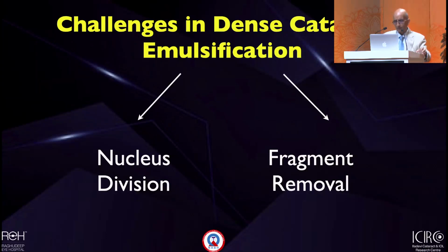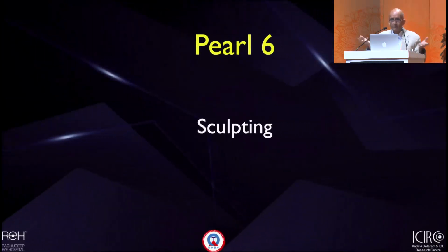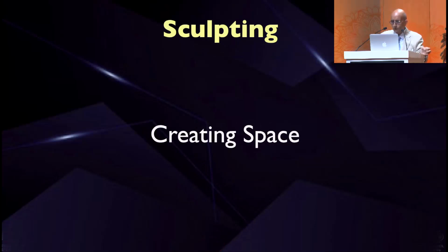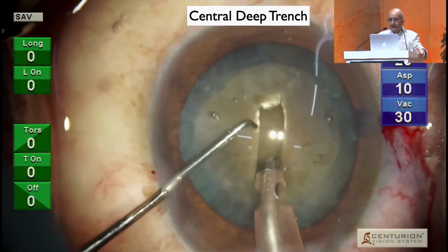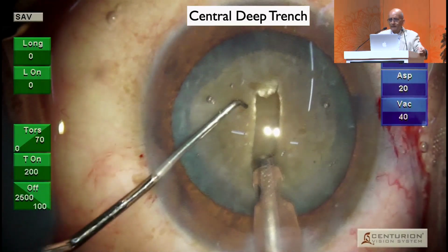Now, this is the real thing. How are you going to remove this? I think we should have in our mind a clear concept of how the lens is removed. First, creating a space, if you want to believe that. Then division, different parameters for division, and then removal of the divided fragments. So complete the division first, and then go to the removal with different parameters, particularly in this dense cataract, where you want to protect the capsule as well. So creating space is a good idea. You can do direct chop, but in these bulky cataracts, I would recommend strongly, you may spend 3 or 4 millijoules more energy, but it's worth it.